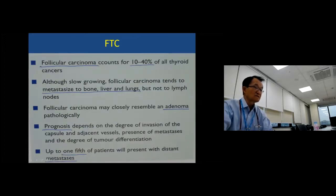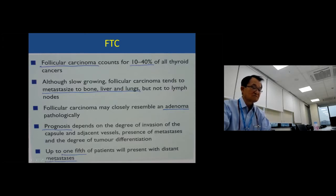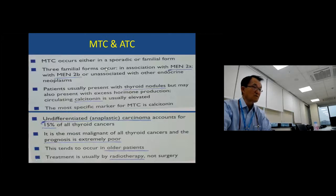Follicular is the next most common, usually with hematogenous metastasis to the lungs, liver, and bones, and it's pathologically similar to adenoma. Hurthle cell tumor is a variant. And metastasis to the bone, also the long bones, is certainly a common problem.